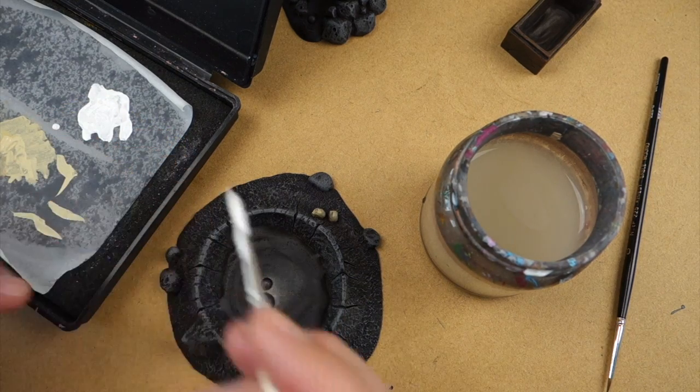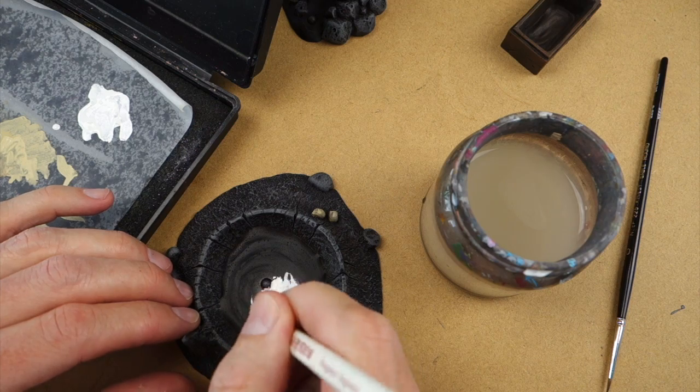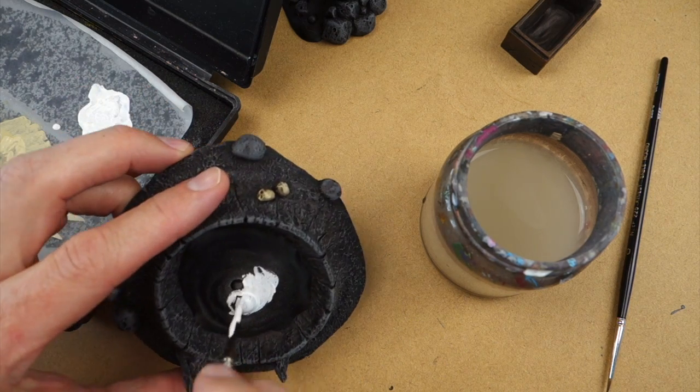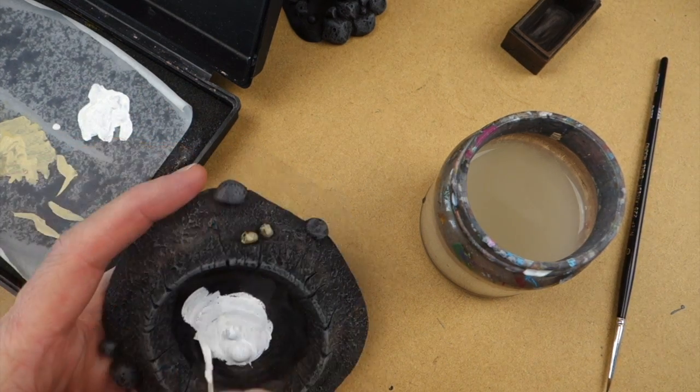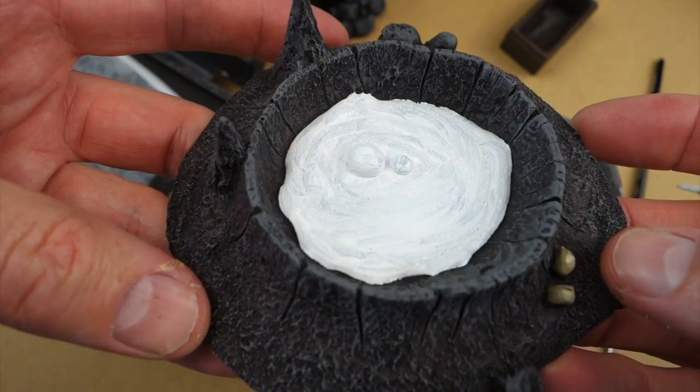Okay, it's time to tackle the lava areas, of which there are quite a few on these terrain pieces. First thing I'm doing is undercoating them all in white. Now this is going to take several coats, so I get a nice flat white. That's just the first coat.